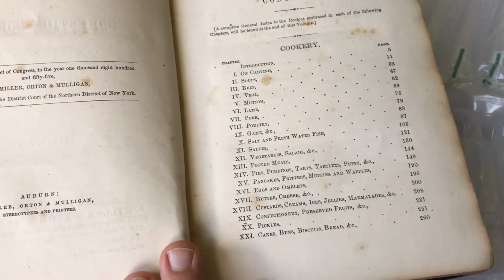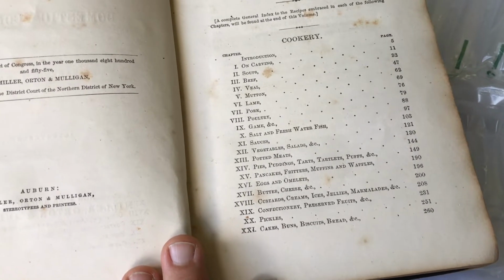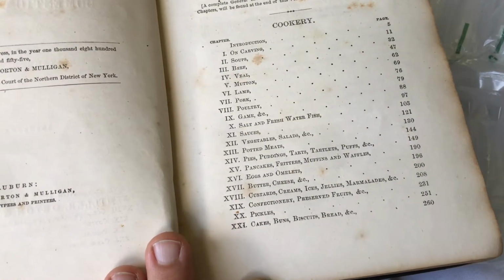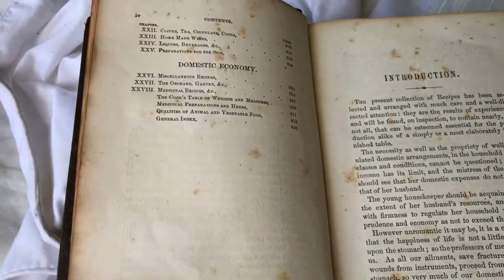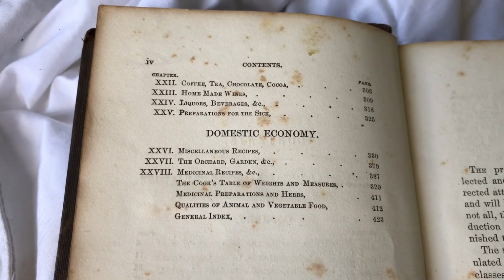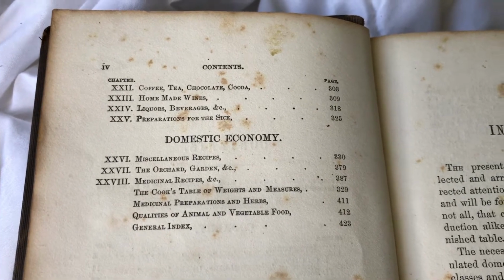Custards, creams, ices, jellies, marmalades, etc. Confectionery, preserved fruits, etc. Pickles, it's its whole own category. I love that. Cakes, buns, biscuits, bread, etc. Ooh, there's more. Coffee, tea, chocolate, cocoa, homemade wines, okay, gotta check that out, liquors, beverages, etc., preparations for the sick.